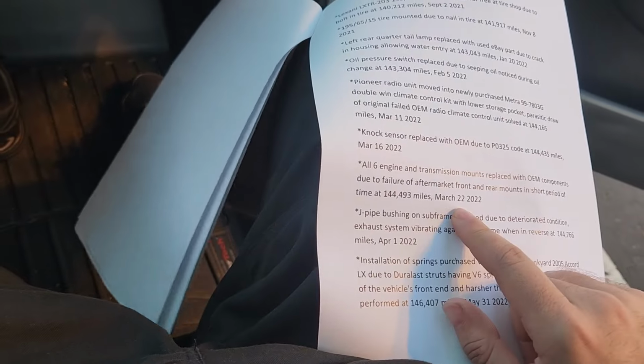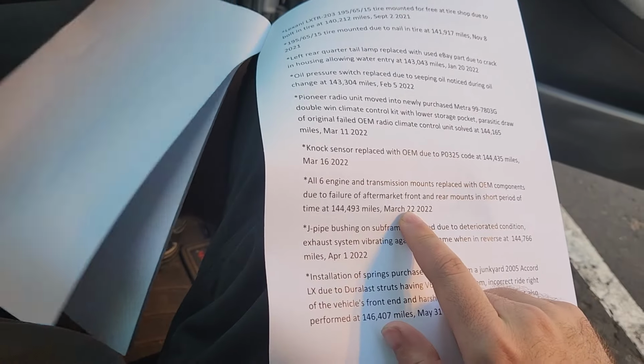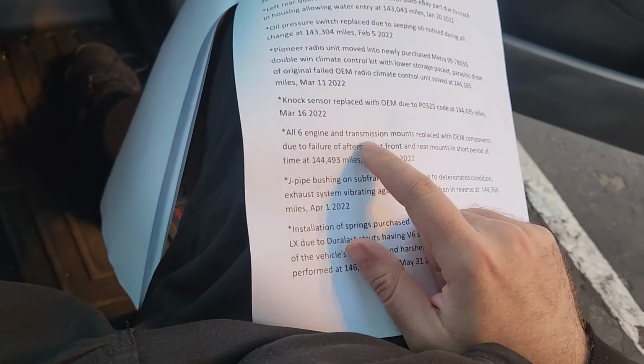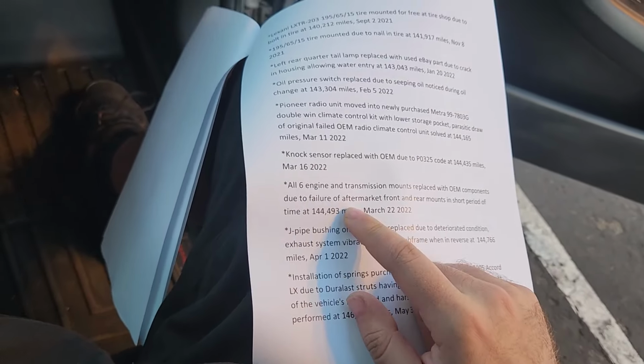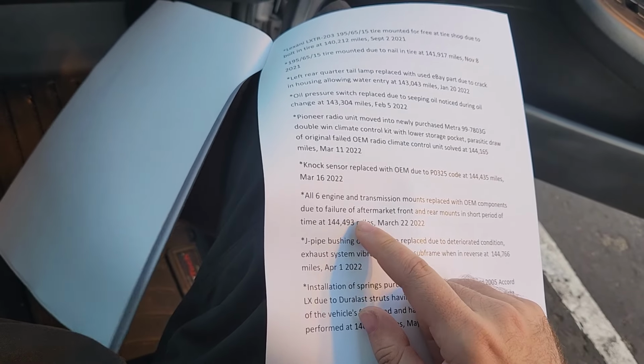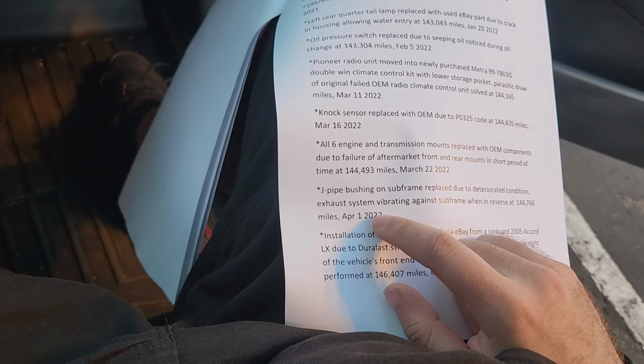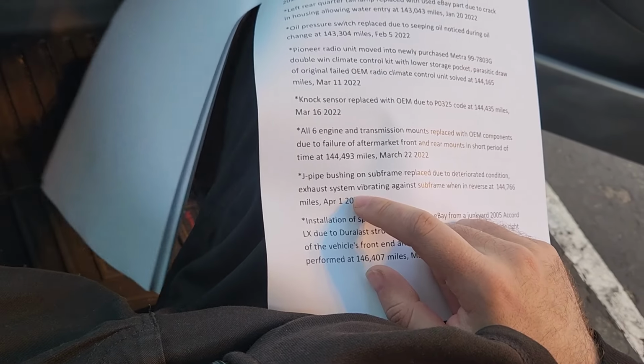And then March of 2022, my cheap aftermarket front and rear mounts failed. So I figured because the car was so old, let's do all 6. We'll get transmission mounts, engine mounts, and the little motor mount on the side. And then shortly after that, my car was getting an exhaust rattle. I thought it was a knock, but it was an exhaust rattle.